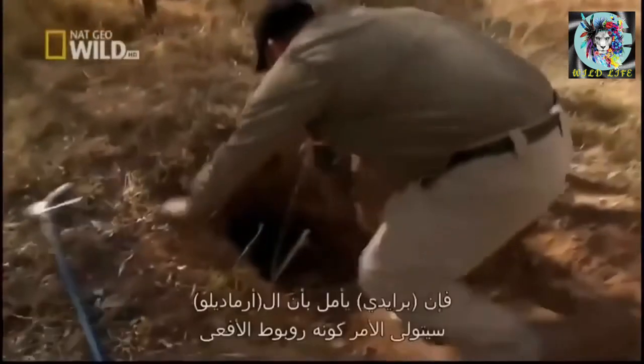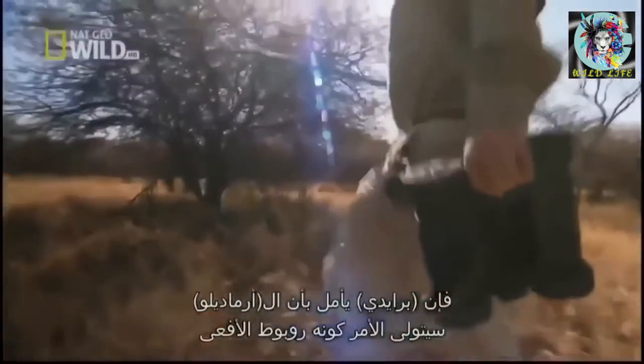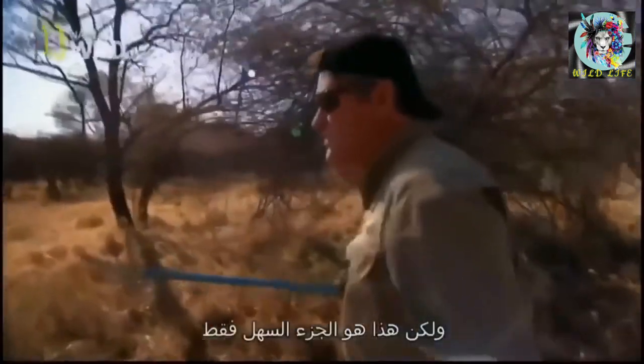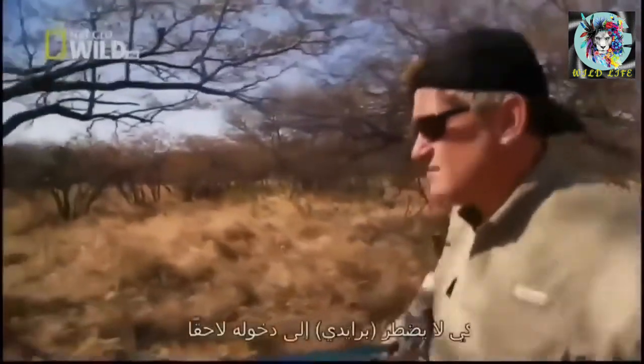So Brady hopes the armadillo can take over as his snake bot exploring the burrows to locate a python. But that's the easy part. Can the robot then drive the snake out so Brady doesn't have to go in after it?